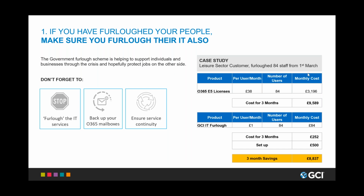And talking to their IT director last week, he was telling me that there's a number of other pieces of pay-as-you-use software that they've also furloughed, so their savings are actually quite a bit higher than that. So tip number one.